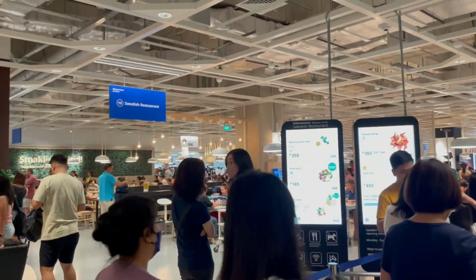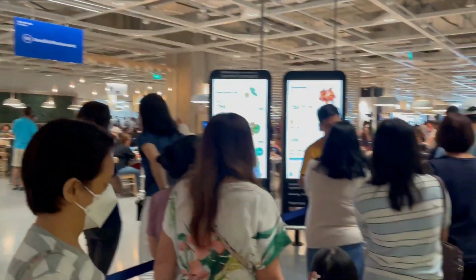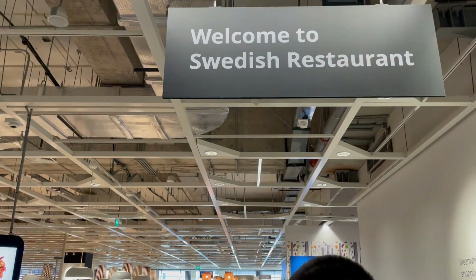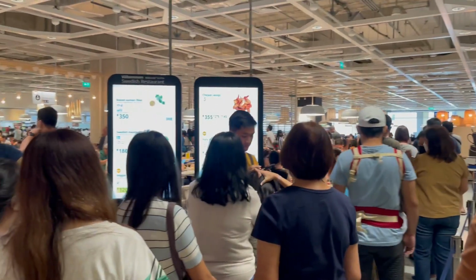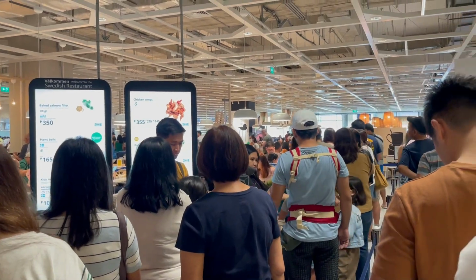So this is the dining area of the Swedish restaurant. It's also big. On the left side is the priority lane. Let's see how long we'll have to wait here.